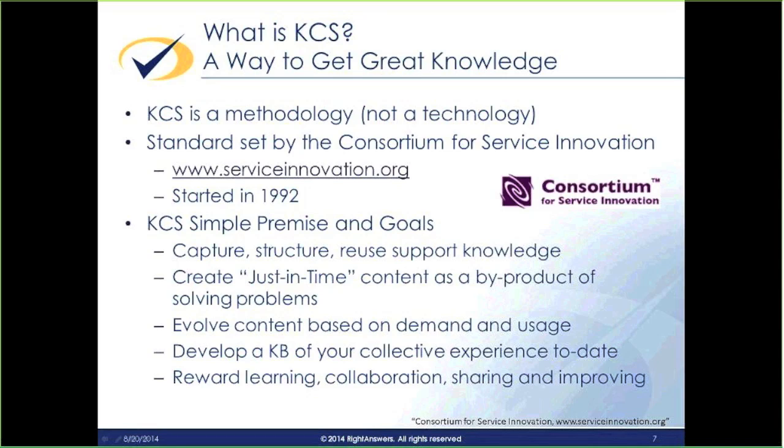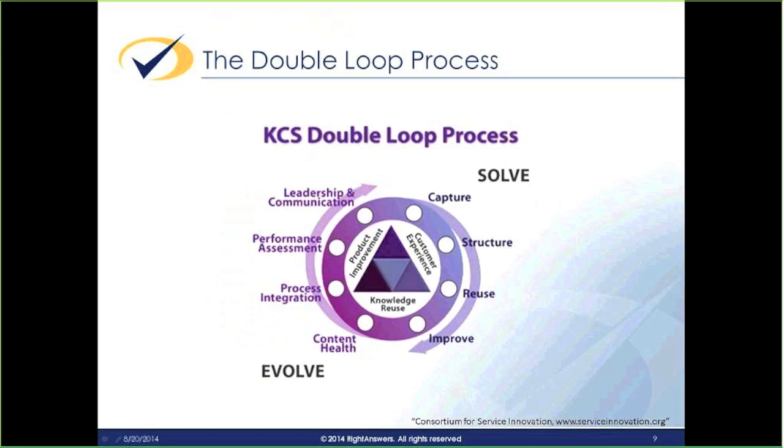And with that comes the concept of rewarding these behaviors, right? Rewarding the learning, rewarding the collaboration, the sharing, and improving of knowledge, and just changing that culture and centering things around knowledge and really making knowledge first. Okay? And so within KCS, what we're going to dive into today is the double loop process.